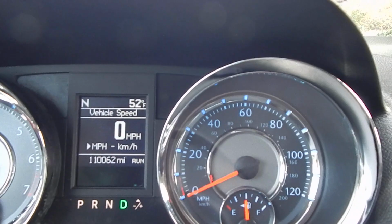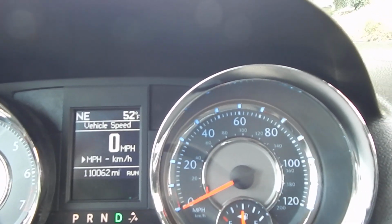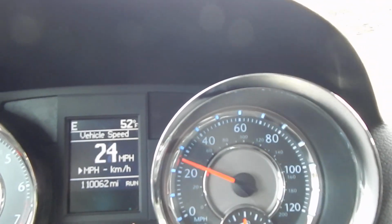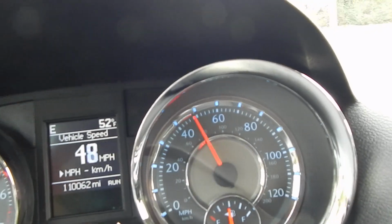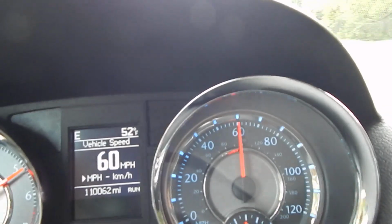0 miles per hour. We'll let a little bit of space form between us and the car in front of us just so we can get up to 60. In 3, 2, 1, and go. About 50% throttle, 60% throttle, about 70% throttle. And you get up to 60 before you know it.